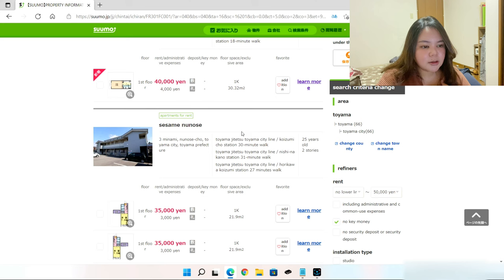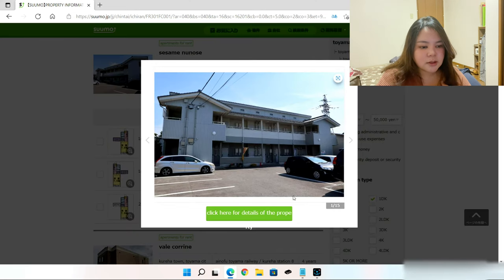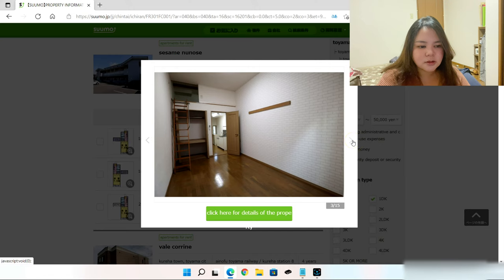Our next apartment is cheaper. It is 5,000 yen cheaper and it seemed bigger. We'll see. So this is it. The exterior of the apartment looks like it's definitely an older apartment. And this is what it's like. Veranda, it has a veranda. Oh, wow.